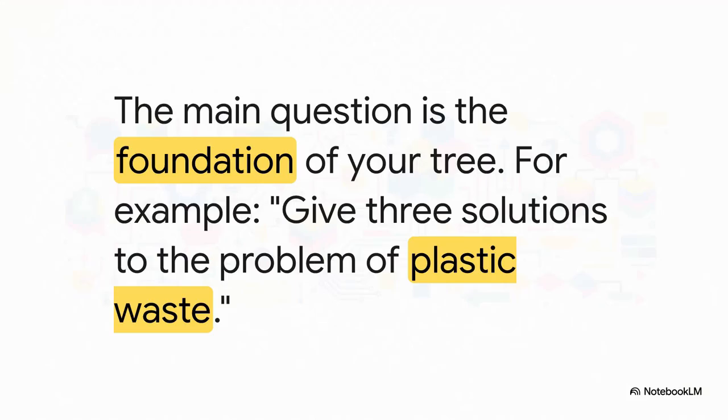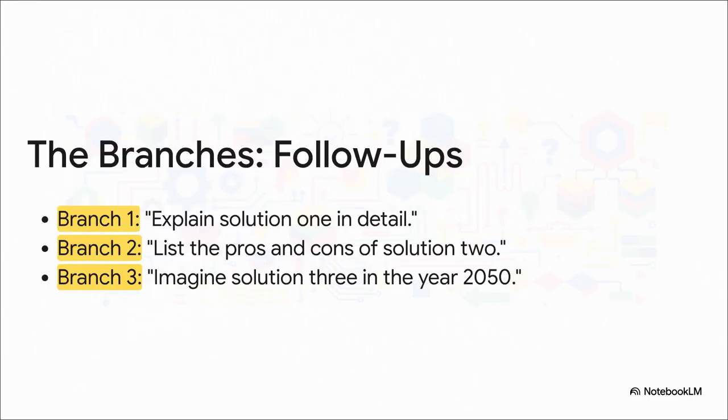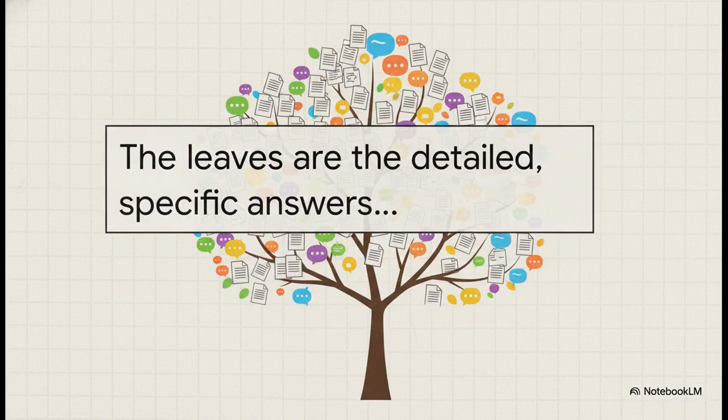The main question you ask is the trunk. It's the solid foundation that everything else is going to grow from. In this case, our trunk is asking for 3 different solutions to plastic waste. Okay, so from that trunk, now we grow our branches. Each branch is a different follow-up prompt that explores one of those initial solutions, but in a totally unique way. We can ask for a deep dive on one, a pros and cons list for another, and even a really creative, futuristic scenario for the third. And finally, the really detailed, specific answers you get back from each of those branches, well, those are the leaves of your tree. You've just successfully explored a bunch of different avenues, all from a single starting point.